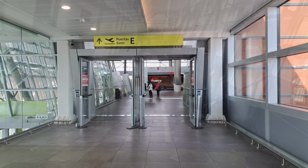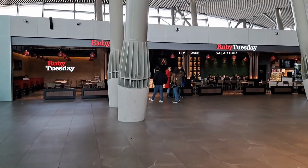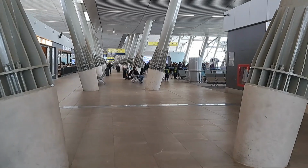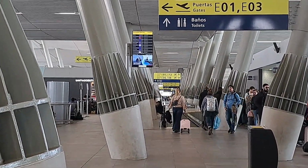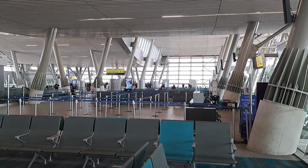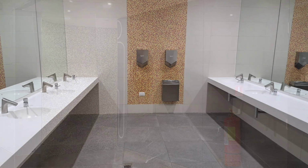Let's enter E. First, crossing one of those corridors used by arriving passengers. With this part of the airport in use, the shopping space is occupied and mostly opened. It's always good when there's an area for children to play. Also in departure areas, toilet rooms are clean and offer enough space.